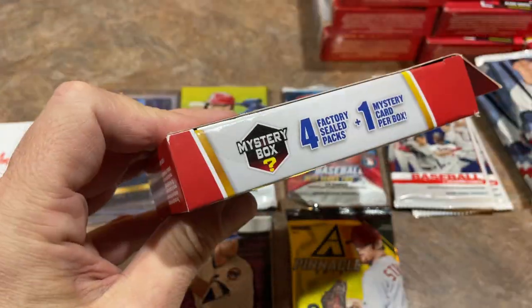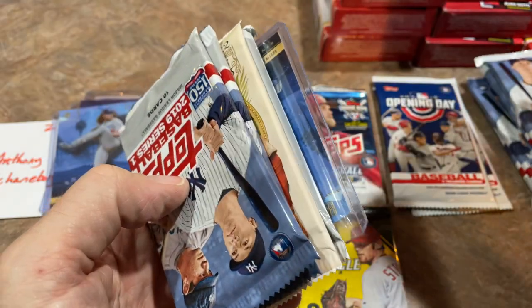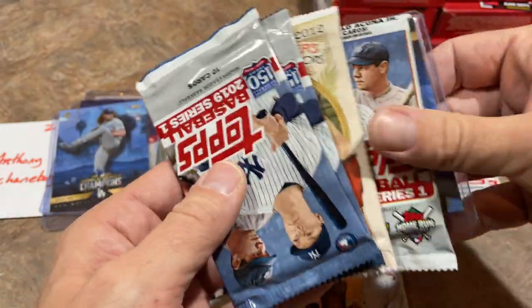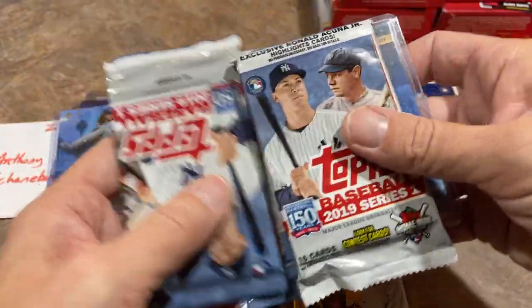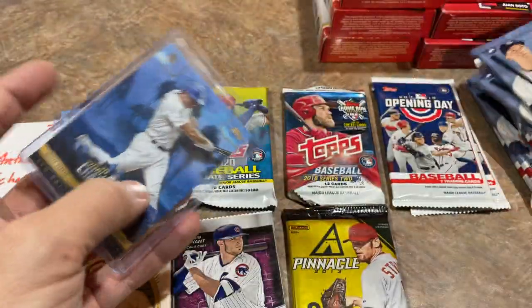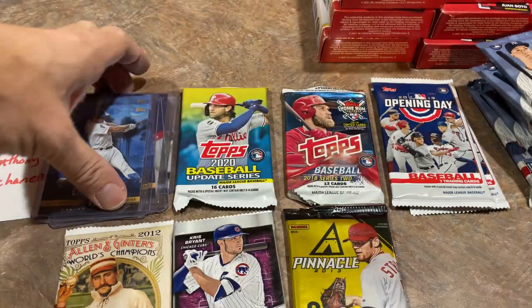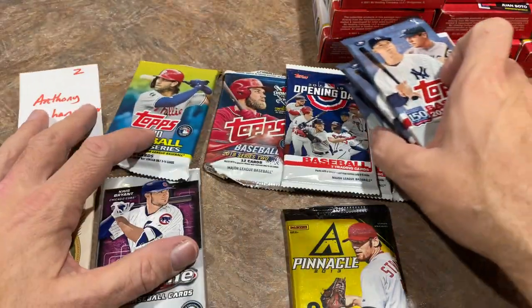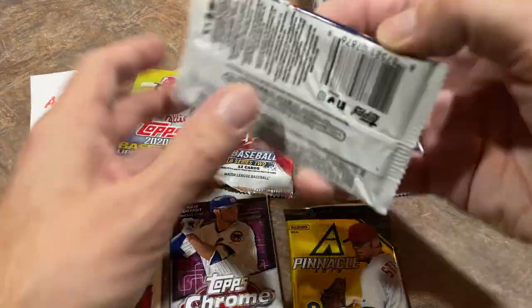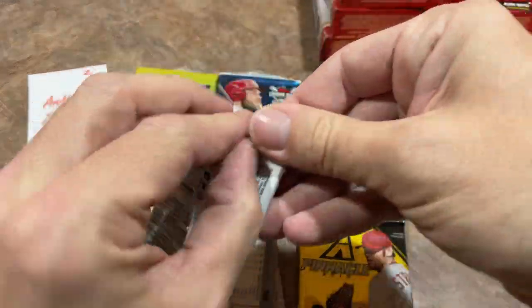So Anthony, definitely with the best selection of packs so far in terms of variation, at least. Let's see what you got here. It looks like more of the same in terms of 2019 Series 1, but you have a 2012 Allen and Ginter pack in there. Man, they must just have boxes and boxes of 2019 laying around. The majority of the packs from this run, nice Austin Barnes card there for Anthony, but a majority of cards from this run are also going to be Series 1 from 2019. Let's get the opening day done first, also from 2019, and then we'll do the 2019 Series 1.